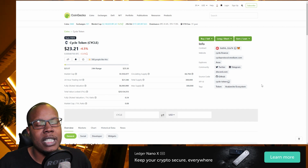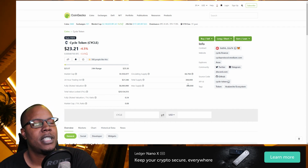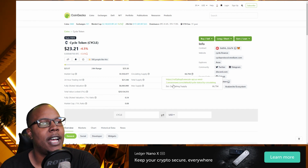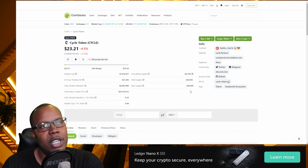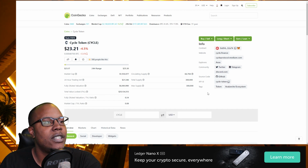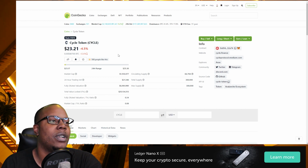Now, we talked about the risk, got to be very aware of those. Let's talk about the reward. There is only 300,000 of these tokens, and there's only 66,000 in supply, and that's because a lot of these tokens have to be farmed. And keep in mind, when people farm a token, they usually just want to sell it off. Sometimes they want to stake it and do stuff like that, but the market cap is only 1.5 million, and the price of this token is $23.